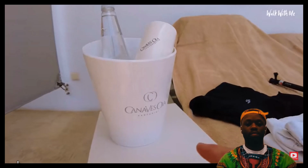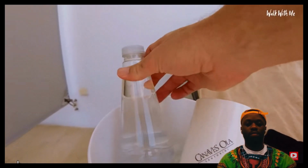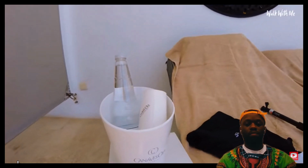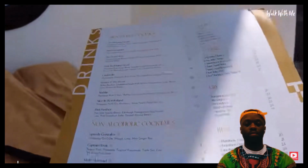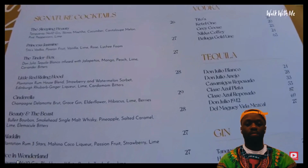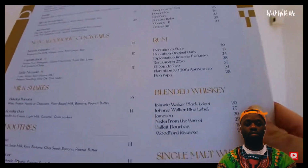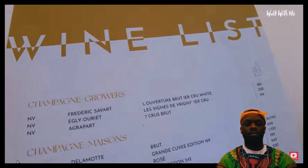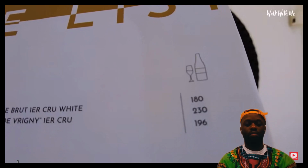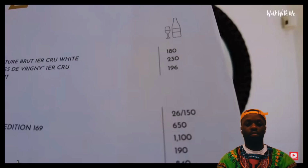So with these sunbeds I do get an ice bucket, branded glass, and some water on ice. No champagne, of course, that is extra. The cocktails on here start at around 26 euros. Is there champagne? Let's have a look. There must be, I can't see any. Ah yes, there is champagne. 180 euros, 230 or 196 euros. They do it by the glass, I think.